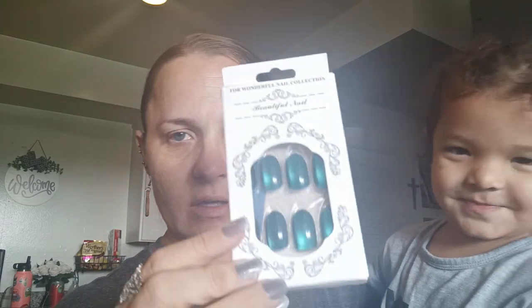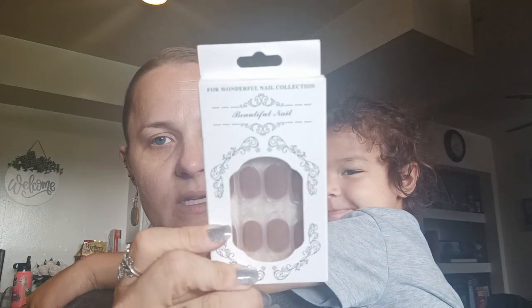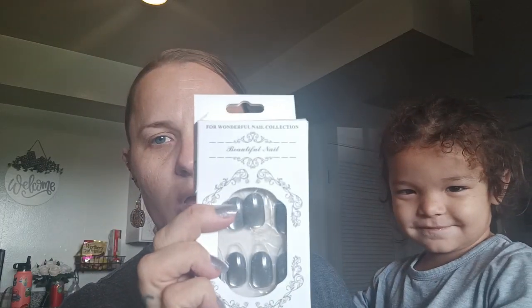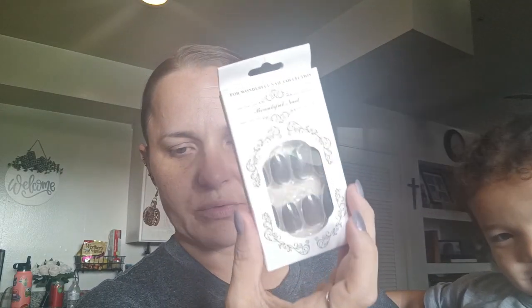So it's these ones right here. I have different colors. This one's a pretty green bluish color. And then there's this almost brown champagne color. And then I have two of the gray. I actually got a hold of this and ripped it open. So here's this one, and then this one. I accidentally ordered two. And then this pinkish champagne color. They're just too big for my nail beds, and they're too big for Elizabeth's.